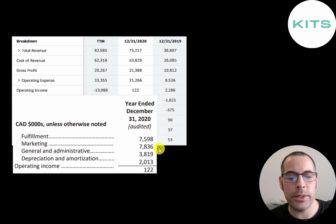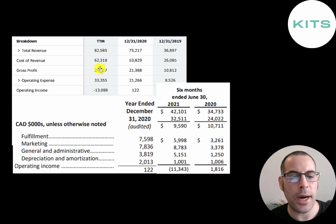Their highest expense was marketing, $7.8 million, then general and administrative expenses, this is payroll, then depreciation and amortization, $2 million. But you can see their operating expenses were really high in the trailing 12 months. It went up about 50%, but their revenue only grew about 10% from 2020 to the trailing 12 months. So this $33 million operating expense number is for the last 12 months.